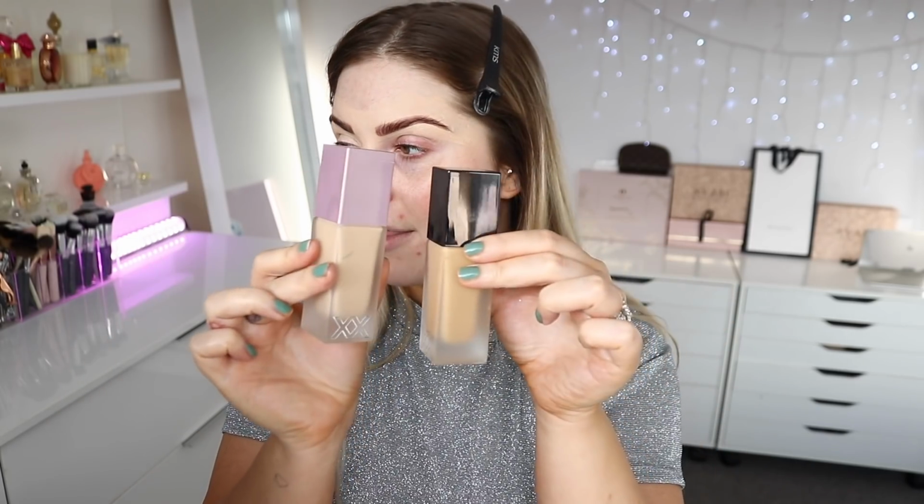The box is super cute. And the packaging on this one is so nice. It's like a pink lid rather than the kind of blackish lid. And then, oh, silver pump, just like the other one. So the same packaging other than the lid. You have your name. It's a glass packaging.